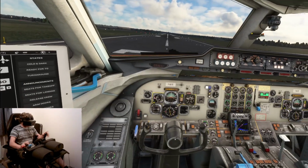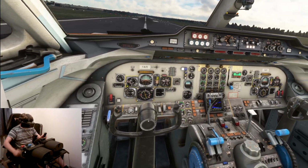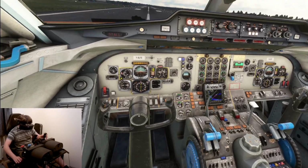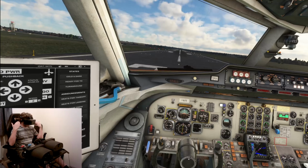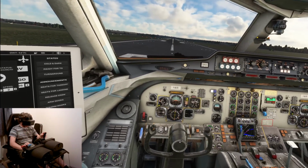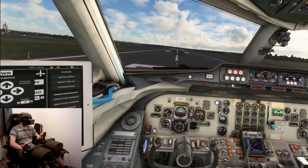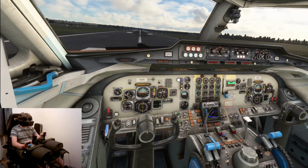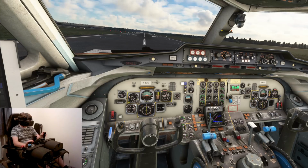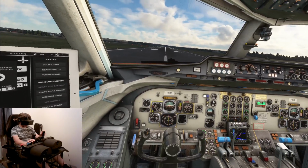And this is the bit we've all been waiting for, the takeoff. So excited about this, guys, because even just listening to those engines spooling up with the speaker system in the Pimax Crystal, this is going to be one hell of an experience. Are you ready? Here we go. Loving the announcements there. Power set.